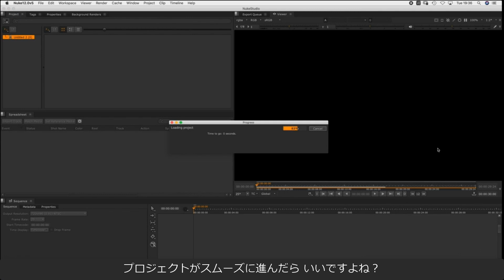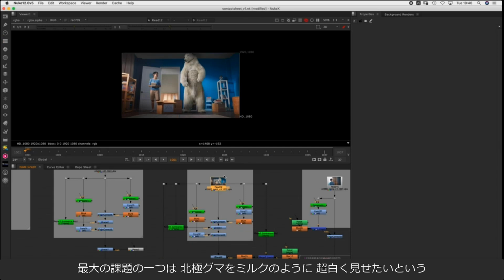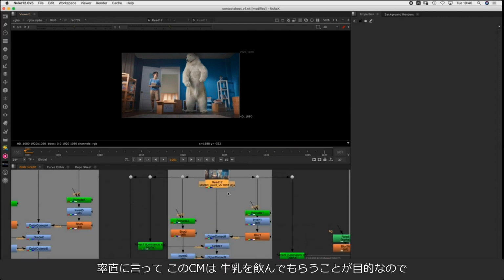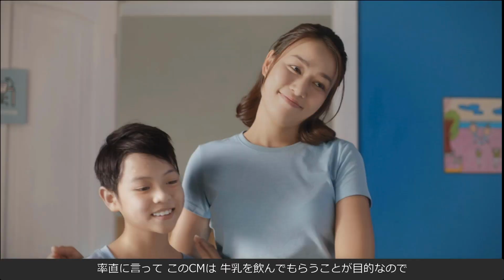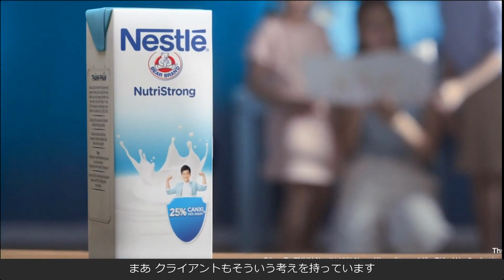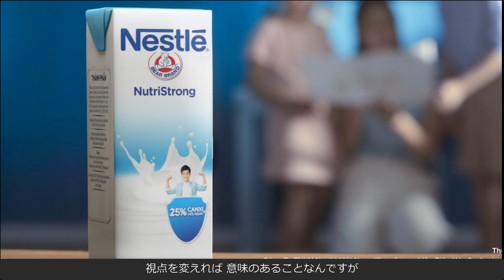Okay, was this project a smooth ride? Well, every project has its own challenges. Obviously, one of the biggest challenges was to please the client, who wanted the polar bear to look super white, like milk. And quite frankly, because this commercial's only purpose is to get people to drink milk, their milk, the client has that mindset, which totally makes sense if you look at it from that perspective.